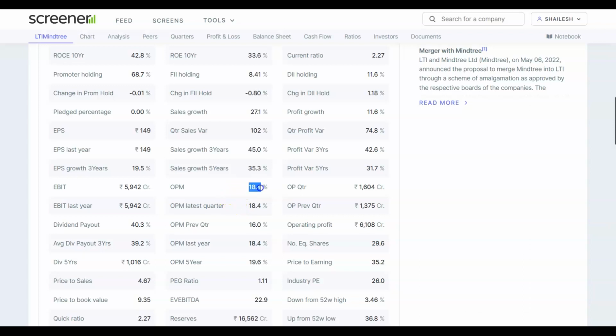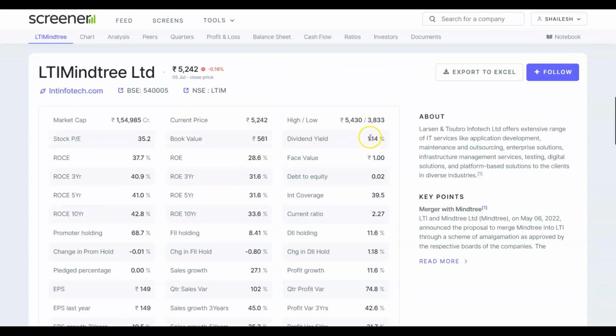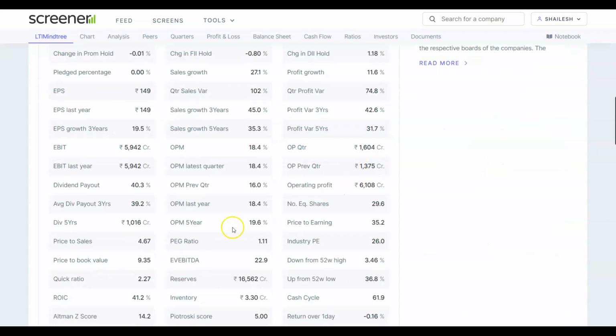The operating profit margin is 18.4%. So they are taking 18.4 rupees for every 100 rupees earned into their pocket. Now, if we look into the dividend payout, it is 40.3, which is good. The dividend yield is more than 1%, which is also very good.